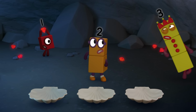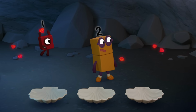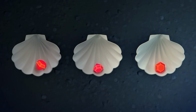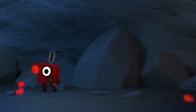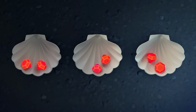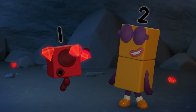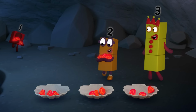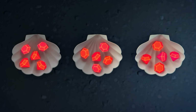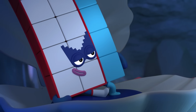No, no, no, that's too slow. Let's get 3 at a time. 3 shells, 3 gems. 1 gem in each shell. Good thinking, 3. 3 shells, 3 gems. 2 gems in each shell. Each time there's 1 more in each shell. 3 more, and 3 more, and that's all of them. 15 gems shared between 3 shells is 5 gems in each shell. Good sharing, team.